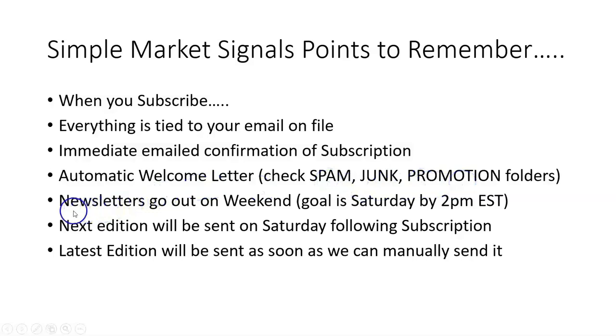And also understand that the newsletters go out on the weekend, all right? So the goal is to get it out Saturdays by 2 p.m., but it could be any time over the weekend depending on how long it's taken me to do the research necessary for that week's newsletter. But I try to get it out by 2 p.m. Eastern Standard Time every Saturday if I can. Again, earlier if I can make that happen.